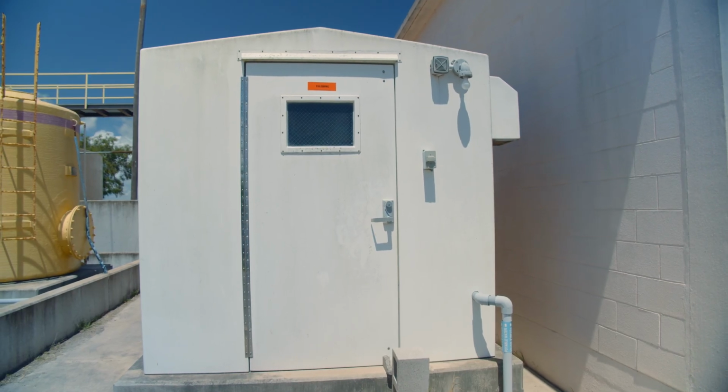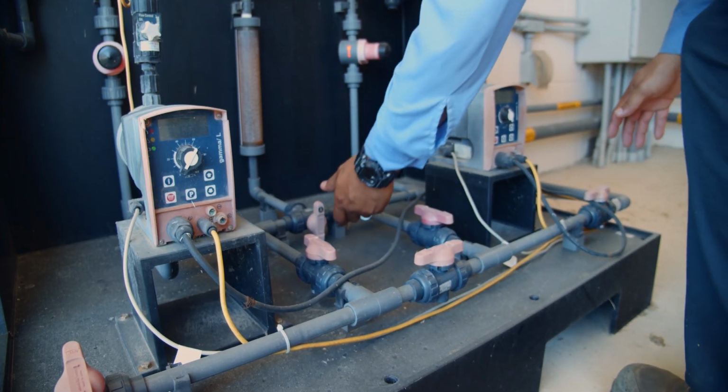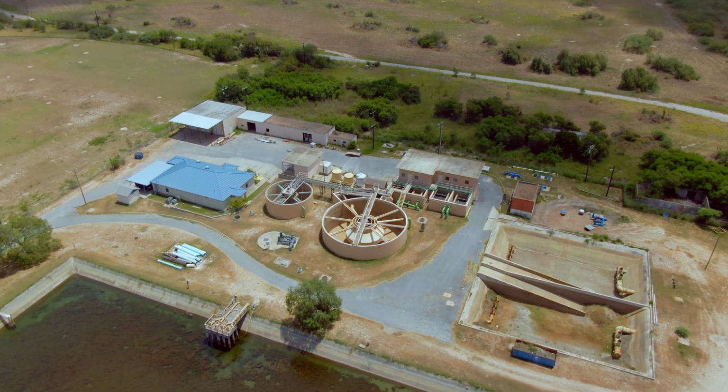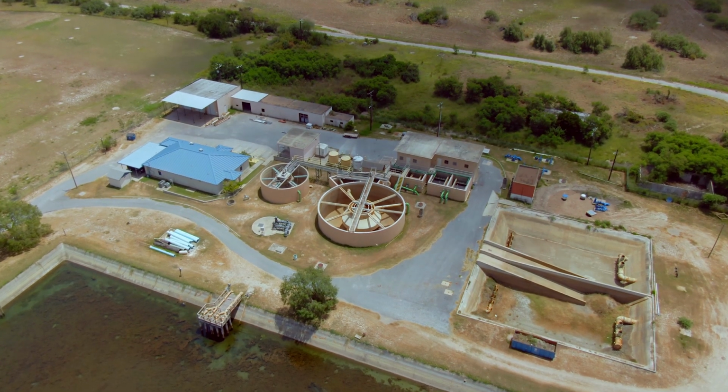The new plant in Laguna Vista had a capacity that met water demands for the entire district. Water Plant Number 1 in Port Isabel will remain offline until it can be refurbished and expanded to provide an equal water quality to Plant Number 2 in Laguna Vista.